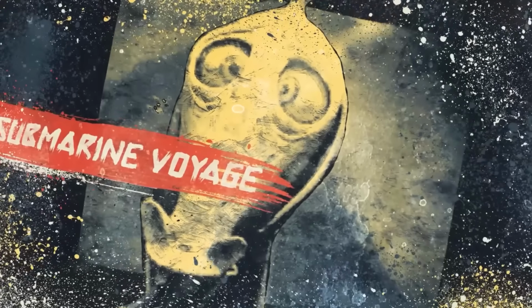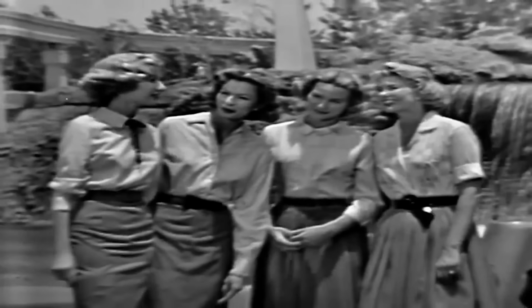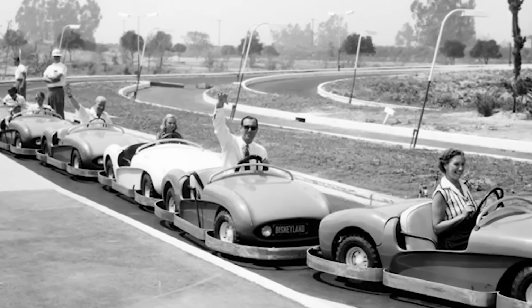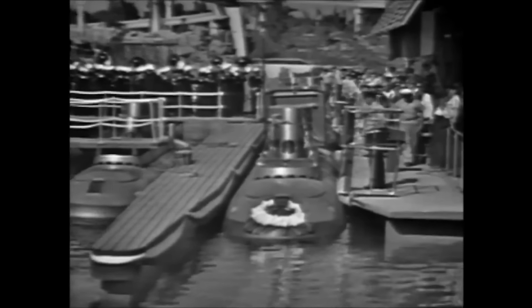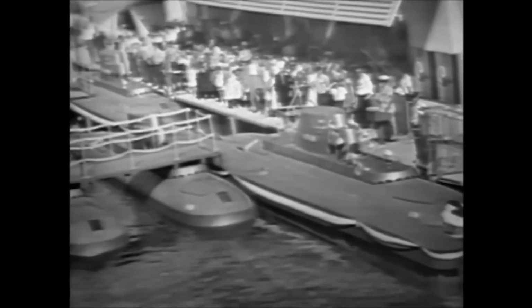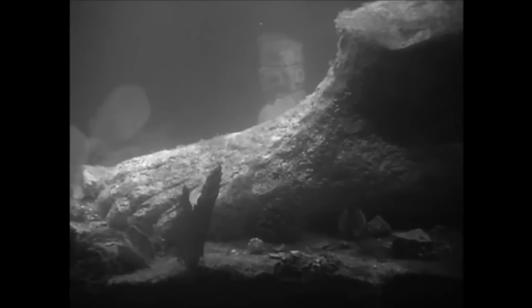Submarine Voyage. In 1959, Tomorrowland had its first major expansion. This expansion included the Matterhorn, an expanded version of Autopia, the Disneyland monorail, the motorboat cruise, and the submarine voyage. This attraction opened on June 14, 1959, as one of the first rides to require an e-ticket.